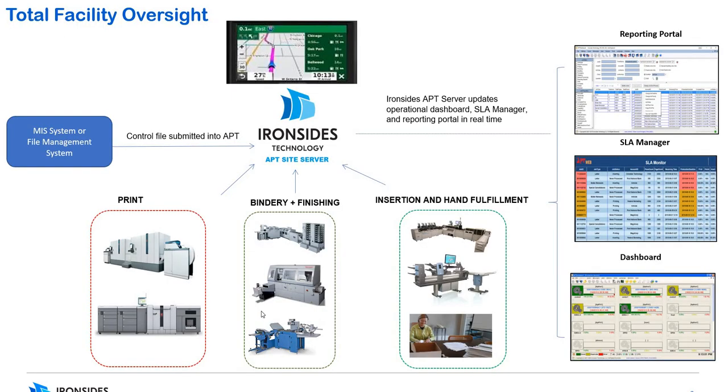To set the stage of what Ironsides looks like in these environments, I have this diagram here. So we really want to be your GPS system. We want to be your eyes and ears. We want to be your air traffic controller. So how does that work?